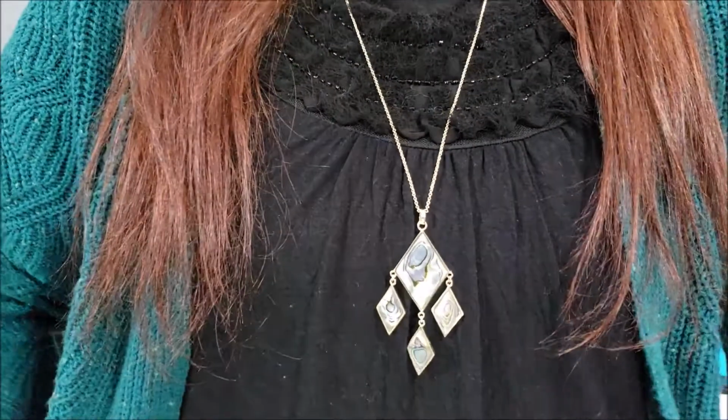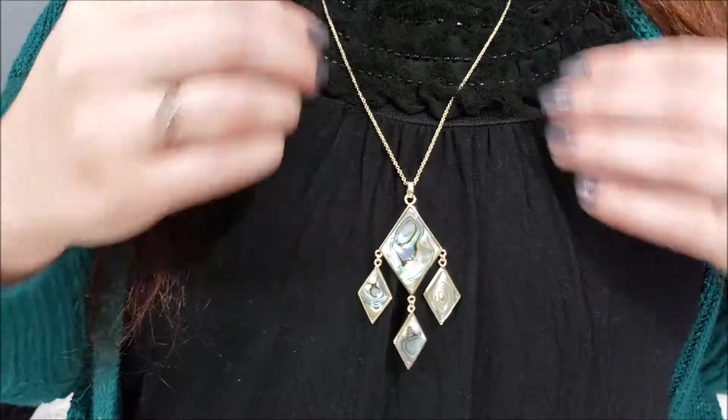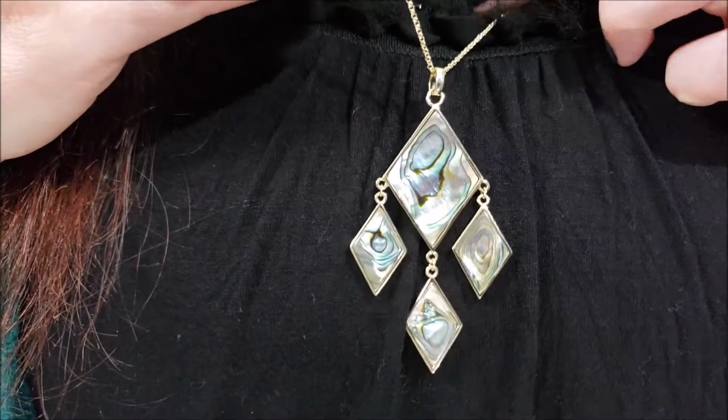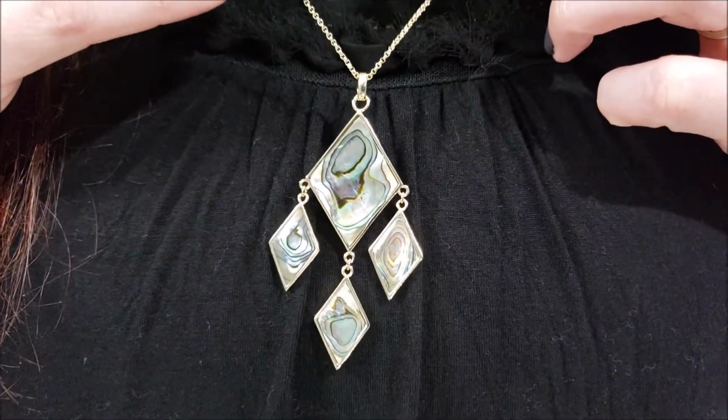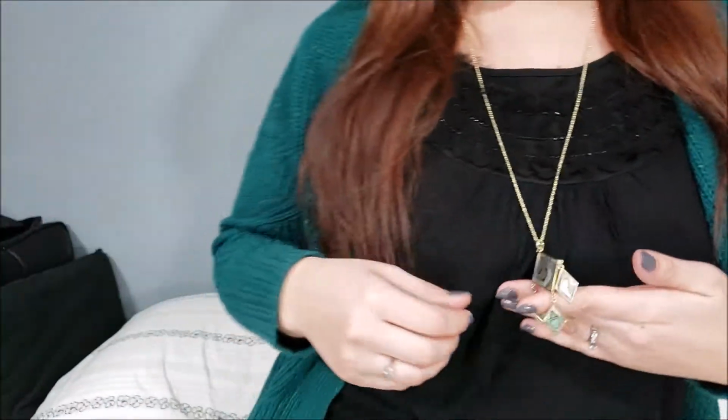I like longer necklaces. I'm not a huge fan of short necklaces, but I like this one a lot. So I'll have to stand up to show you. This one is very pretty. I don't know if you can really see in the camera. I'm trying to get close enough to where you can see it up close. But yeah, I definitely like this one.